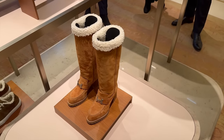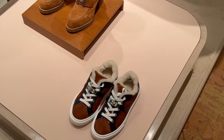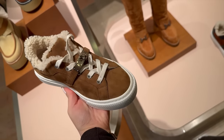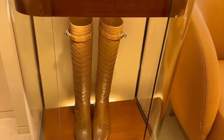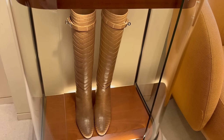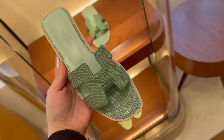Oh, look at these guys, look at these tall boots with shearling. Also, they have the sneakers. Check these out. These boots in croc. I love. The color is so beautiful. Found these orans in green lizard.